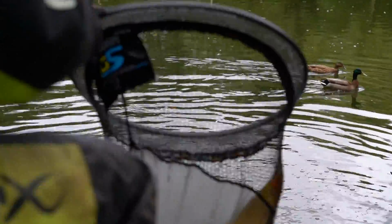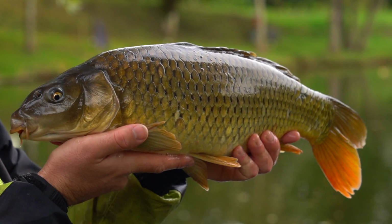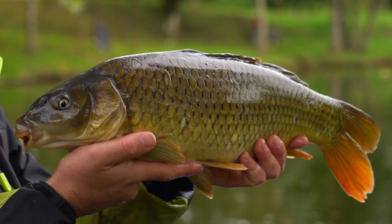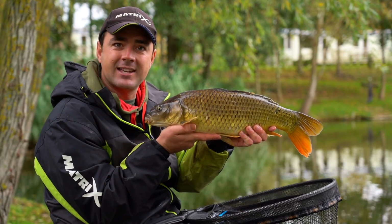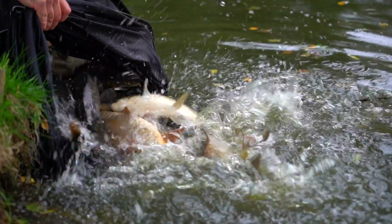Well, what a way to end an unbelievable session. The temperatures might be dropping, the leaves might be falling off the trees, but putting those tips into practice today has kept bites coming literally all day long.